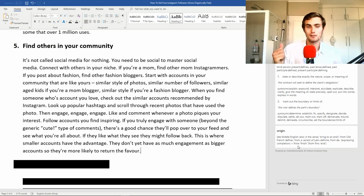So this is where smaller accounts have the advantage. They don't have as much engagement as the bigger accounts, so they're more likely to return the favor.